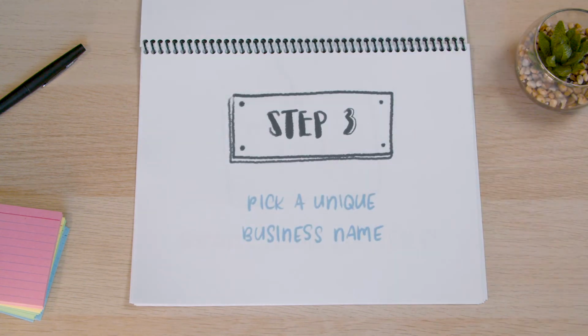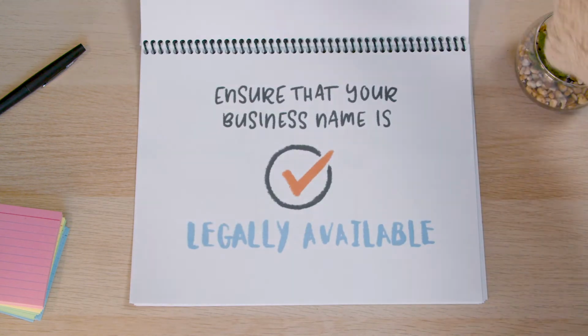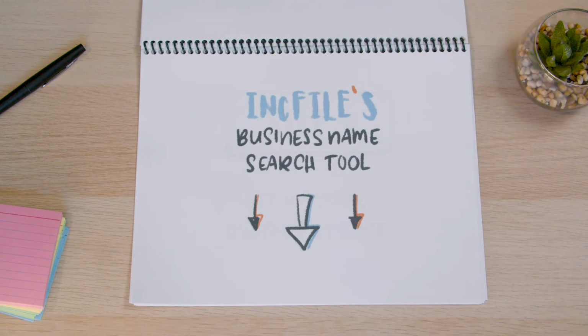Step 3. Pick a unique business name. Brand name matters, but you also need to ensure that your business name is legally available.